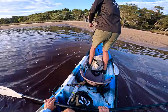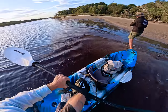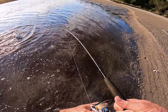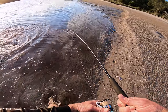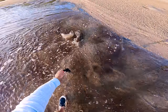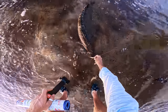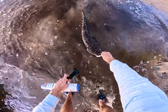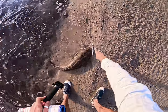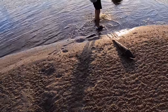Crash land. Jump it. See if I can keep the momentum. Yeah. Not that big, eh? Not that big, bro. Do you want me to land him? I got the lure there. Okay. You got it? Oh, lovely. It's pretty fat.